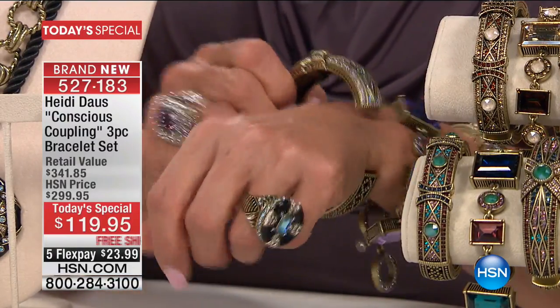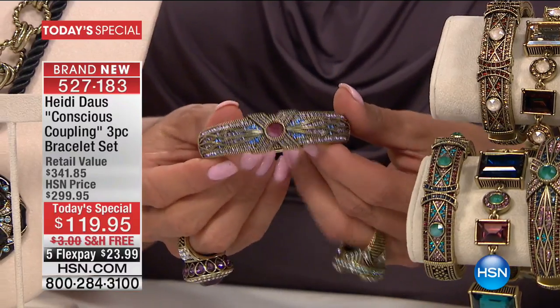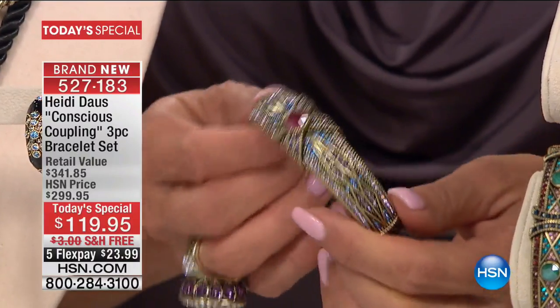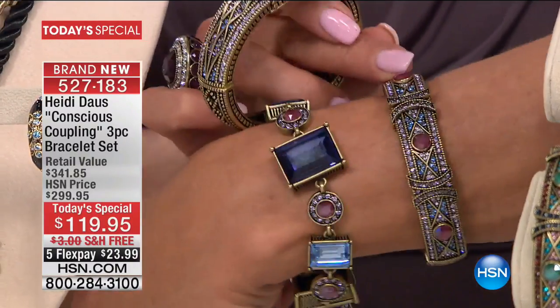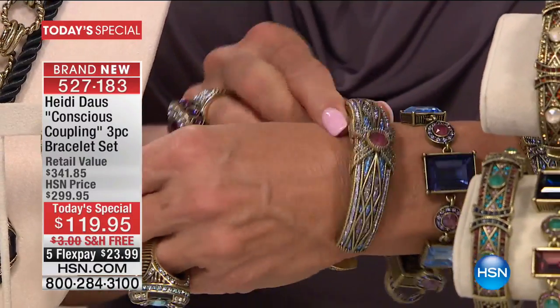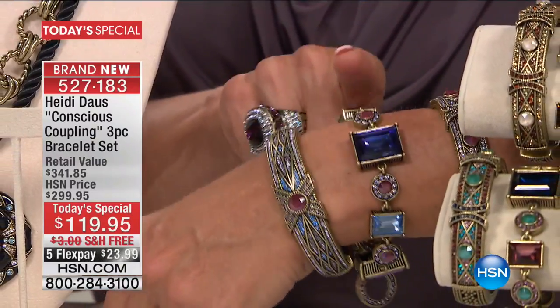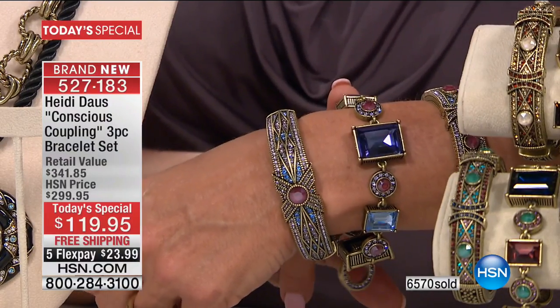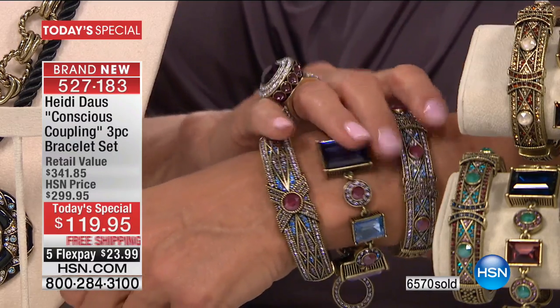These bracelets, which are so finely detailed, they're impeccable. These each retail for $90 on HSN. You get all three, the X bracelet, the multi bracelet, and the toggle bracelet, and all of that for less than the middle bracelet at $119.95. Wow. Free shipping tonight and 5 flex pays. Now, unfortunately, this offer, which is incredible, ends at midnight tonight. We're down to the last hour, and it will jump to almost $300, which rightfully, it should be $300. That's the value of it.